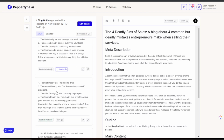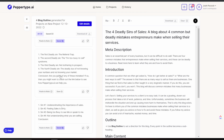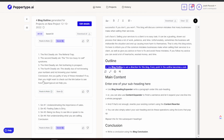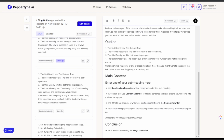I'm just going to save a lot of these. It's giving good outputs, which I really like. So this is the benefit of Peppertype. It gives good outputs. The output is really good. And then also, the template outlines like this and the notes is something that differentiates it from a lot of other tools, which is really cool. A lot of other tools don't have stuff like that.